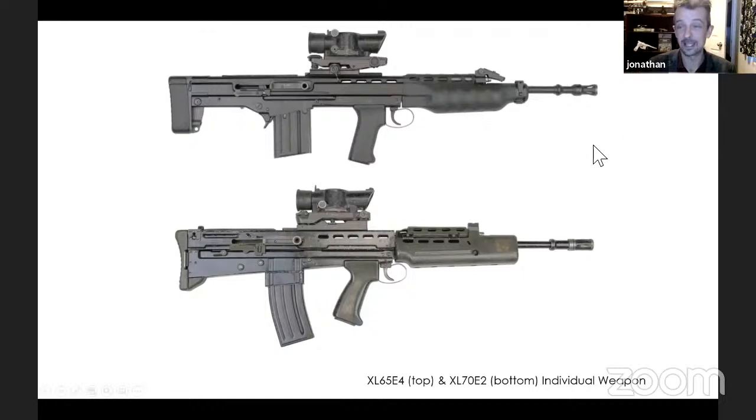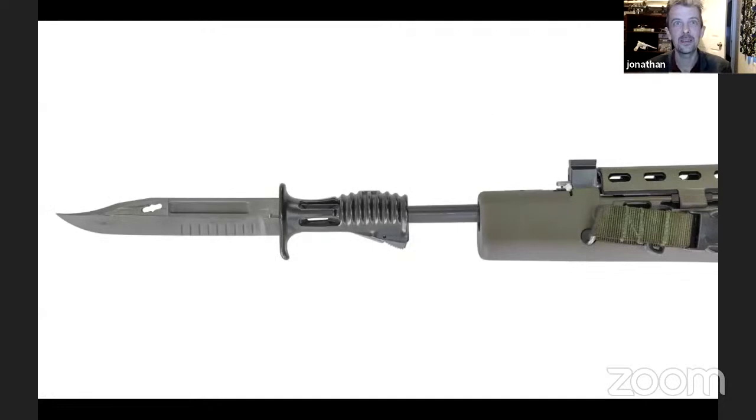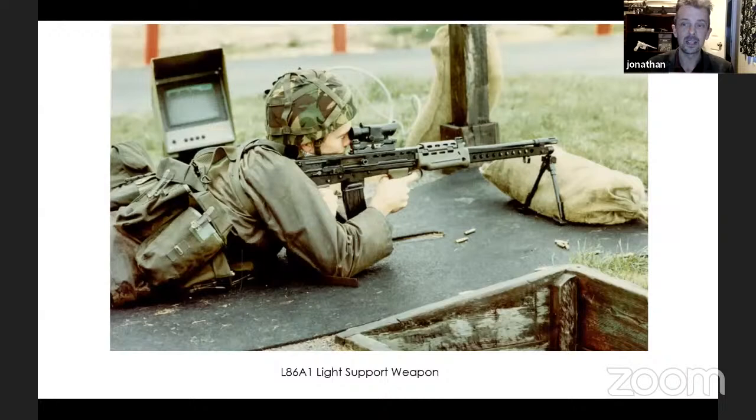A new bayonet, because the bayonet is still seen to be worth having. It's a socket bayonet, throwback to the 18th century in a way. Cast steel, not very strong, not a great design. And here's the light support weapon version in use in 1985-ish.